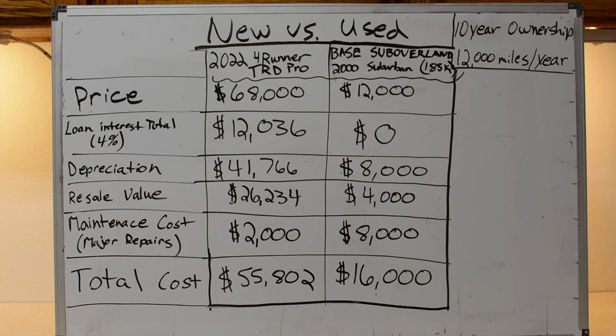That's taking into consideration that after the 10 years you sold the vehicle, it's gone, and you sold it for around $26,000. And so it's not yours anymore. So you've spent $55,800 during those 10 years to have a new vehicle.